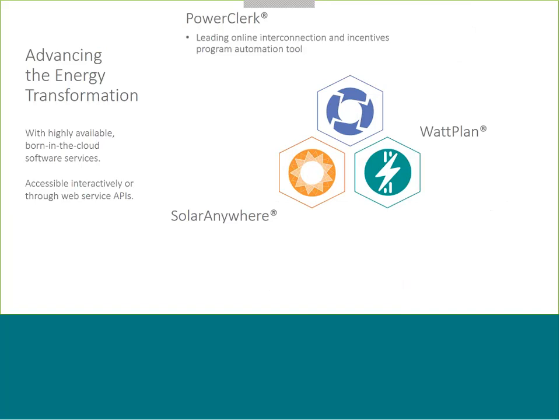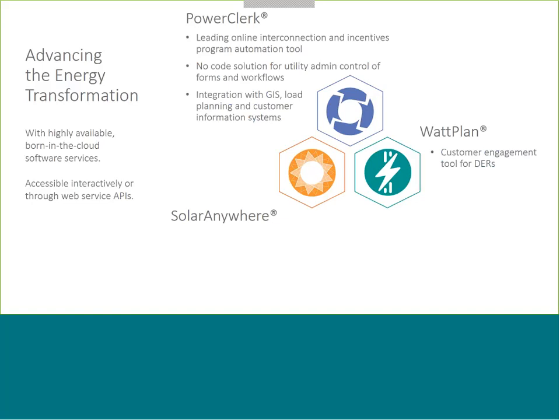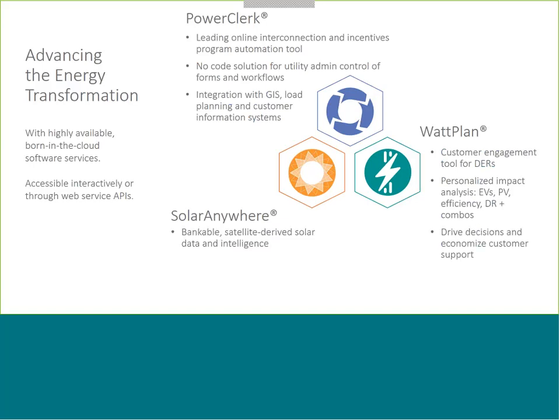This is now being shifted from incentive processing over to interconnection processing, where incentives are starting to go away and have gone away in many parts of the country. It helps to capture that information. I'll talk more about that. We have a second tool here, WattPlan, that focuses on customer integration and helps utilities engage their customers around decision making. And then our SolarAnywhere tool, which I'm the product manager for, focuses on developing software solutions through forecasting technologies that can apply to a number of utility use cases.